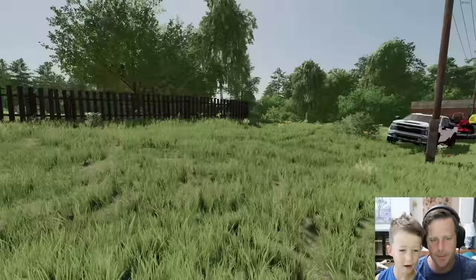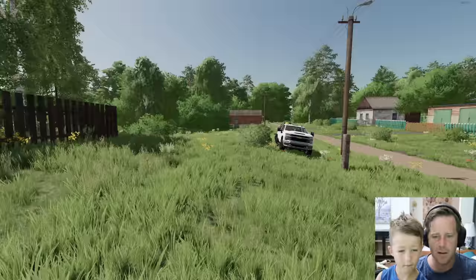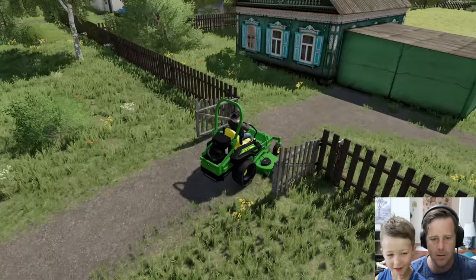Wait, Dad, it has a field. It does have a field? Look, where? Here. Oh, it does. It has a little field back there. That looks like wheat or something. That's pretty cool. You want to use the John Deere? Yes. All right, let's get mowing on the thing.